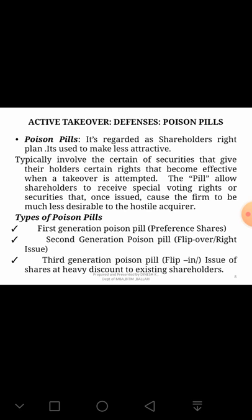What is this all about? It is regarded as a shareholders' rights plan. It is used to make the deal unattractive. It typically involves certain securities that give the holder certain rights that become effective when a takeover is attempted. The pill allows shareholders to receive special voting rights or securities. So this poison pill can be in the form of voting rights, or they will be receiving securities. Once it has been issued, it causes the firm to be less desirable to the hostile acquirer.